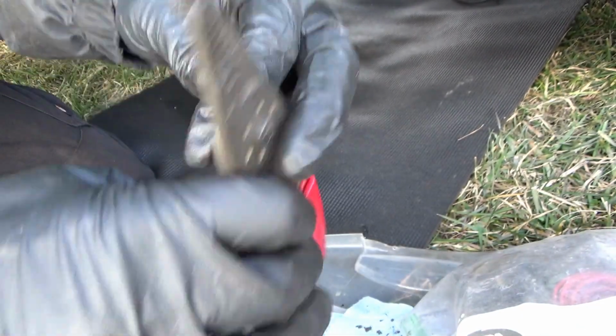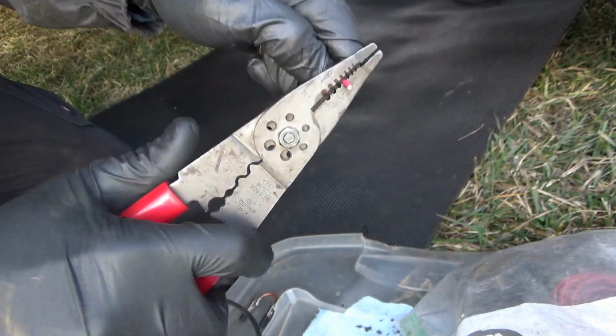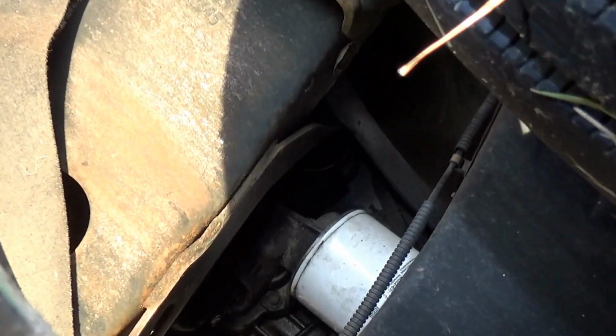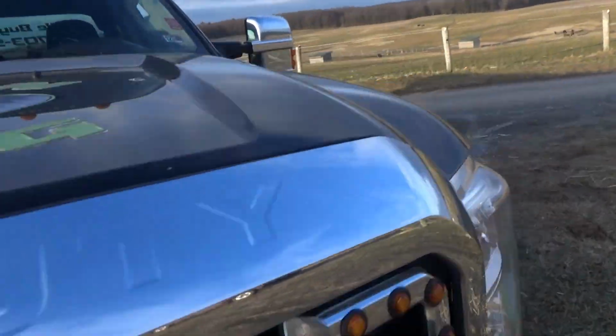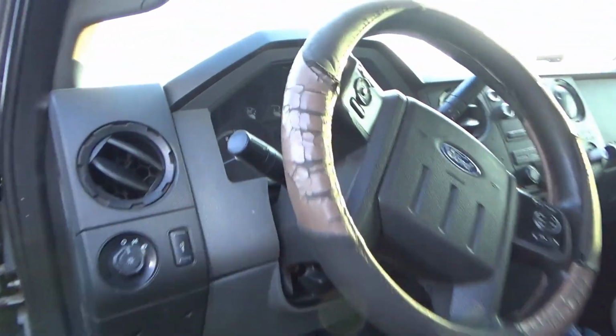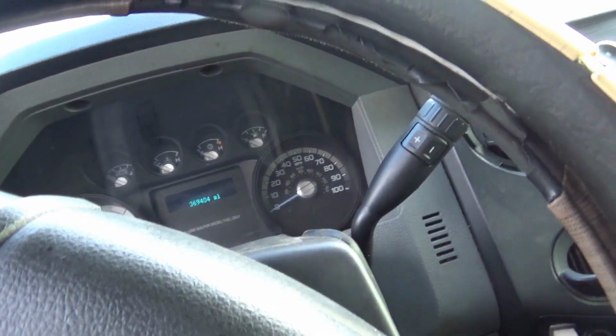Alright, now we'll just strip off this side right here. Solder this onto the truck and we're done. Alright, there's our beautiful repair. Let's start the truck up, make sure there are no more warning lights, then we'll take it for a test drive.